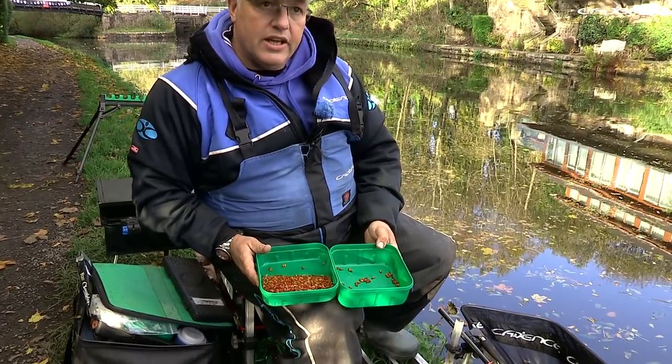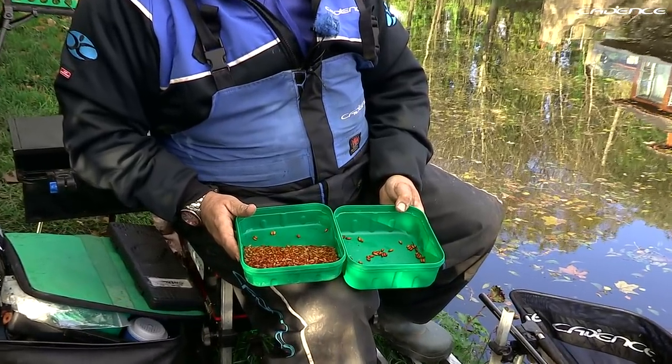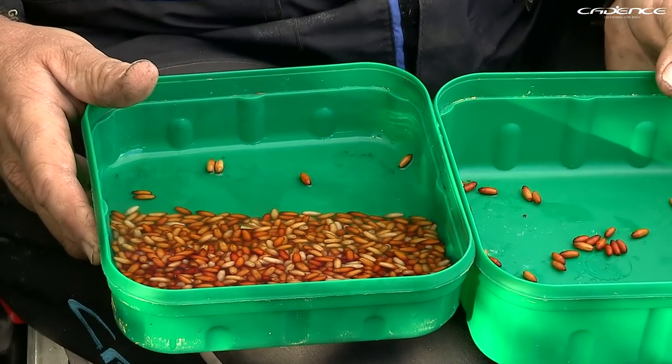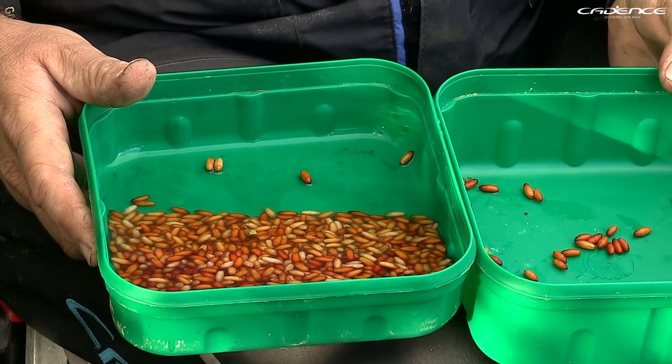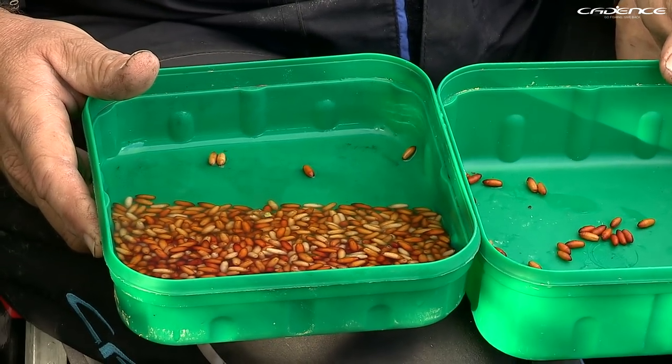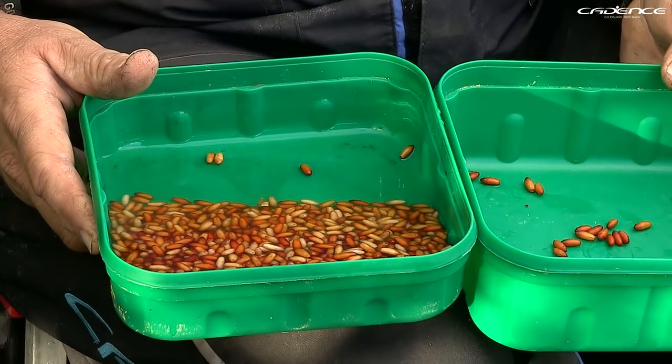And you need 7 days from buying a pint of white maggots to turning them into casters. And the key for me is to get them home, riddle them through a maggot riddle to remove any bones or any feathers or any debris, and then put them in some old sawdust.